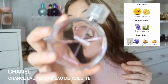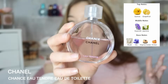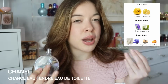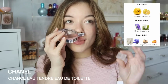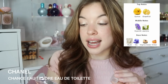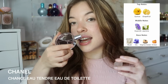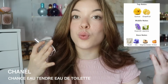So next is Chanel Chance Eau Tendre. I'm talking about my more elevated fragrances first on purpose. This one is gorgeous. It's definitely more of that shampoo-y, fruity floral, but this one, I just want to say, it smells more refined. I really enjoy the dry citruses in this scent. I love that iris, that powdery floral that I get in here. And then of course at the base you have some of those musky, woody notes.